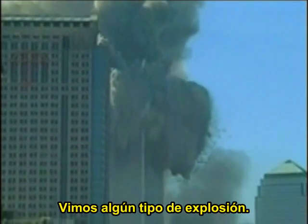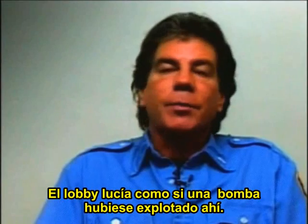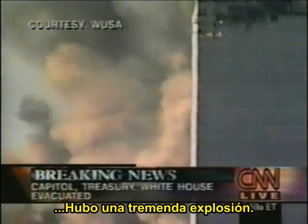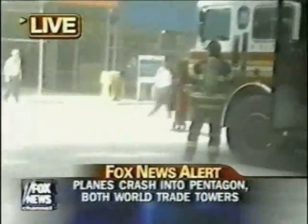We saw some kind of explosion. By the force of the explosion. Big explosion. Blew us back into the 8th floor. Then we get to the lobby. This is a big explosion. The lobby looked as though a bomb had exploded there. A huge explosion now raining debris. Huge explosion that we all heard and felt. We just witnessed some kind of follow-up explosion.